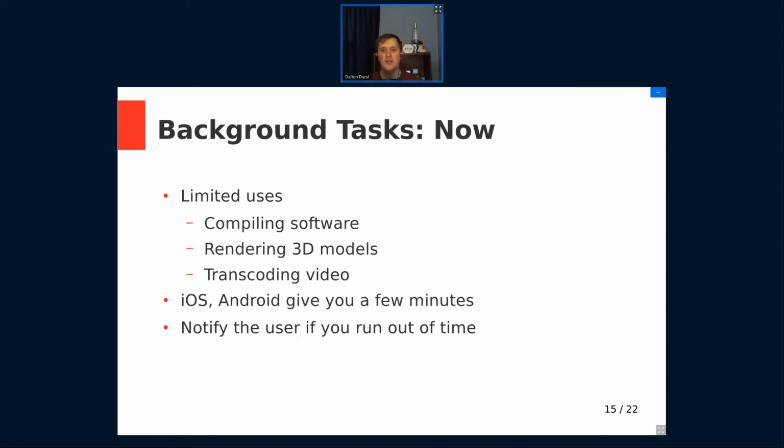We start with background tasks that we want to happen now. These are things like rendering a 3D scene in Blender. You kick off a render and then you get bored, so you switch off your phone or you head over to the web browser and watch some funny cat videos. Or compiling software, Visual Studio Code. Or transcoding video before you upload it to a chat service because someone just took a mean video of you and they want to show you.